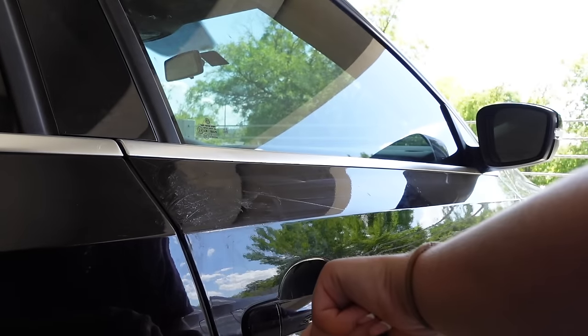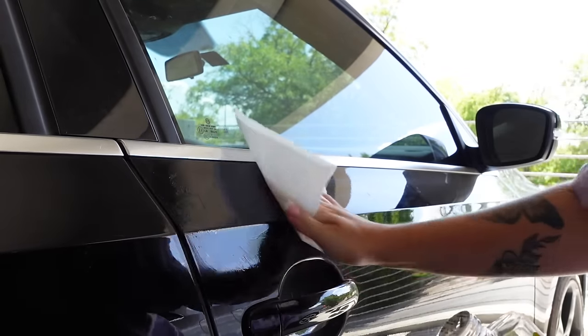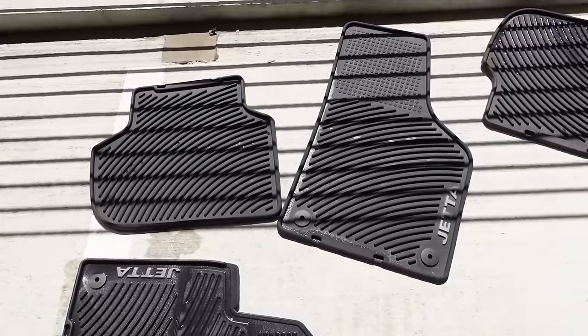Stuff and try to get this gum off because this is ridiculous. I thought I got it out the window. Okay, period. That worked so good. That literally got it off so quickly. It is all gone. I have all of my mats drying right here.